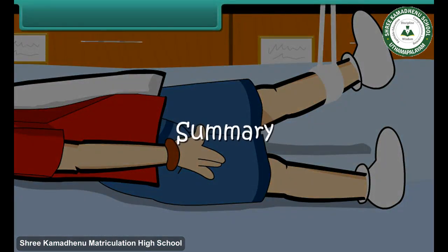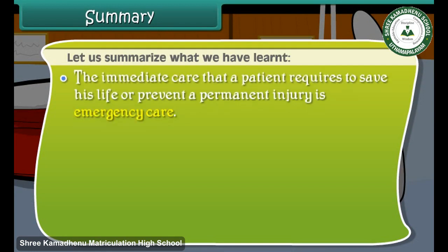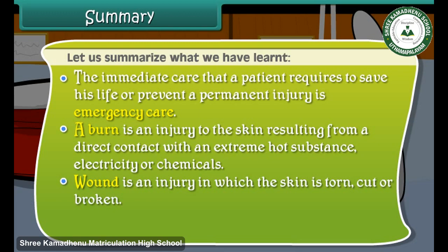Summary. Let us summarize what we have learned. The immediate care that a patient requires to save his life or prevent a permanent injury is emergency care. A burn is an injury to the skin resulting from a direct contact with an extremely hot substance, electricity, or chemicals. A wound is an injury in which the skin is torn, cut, or broken.